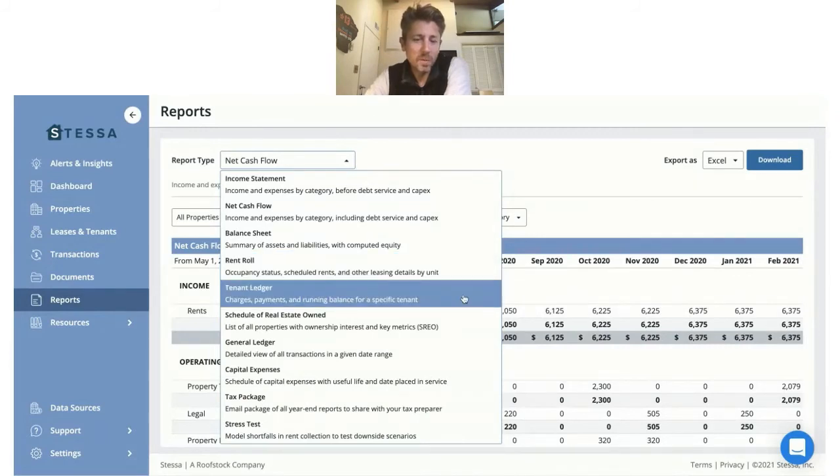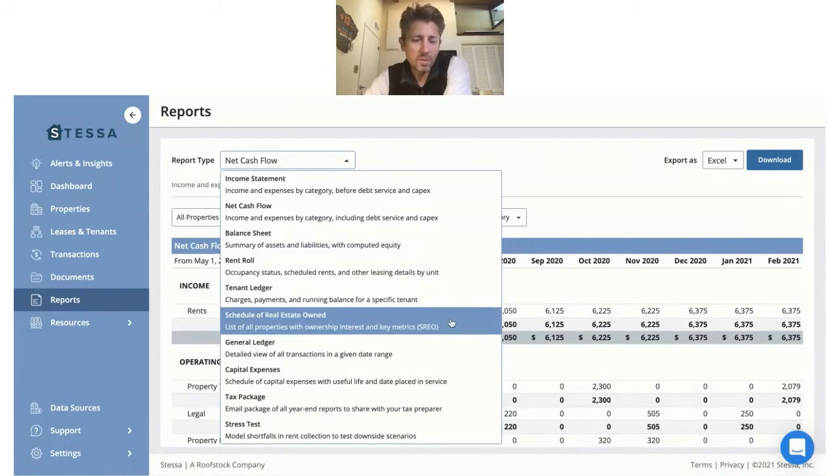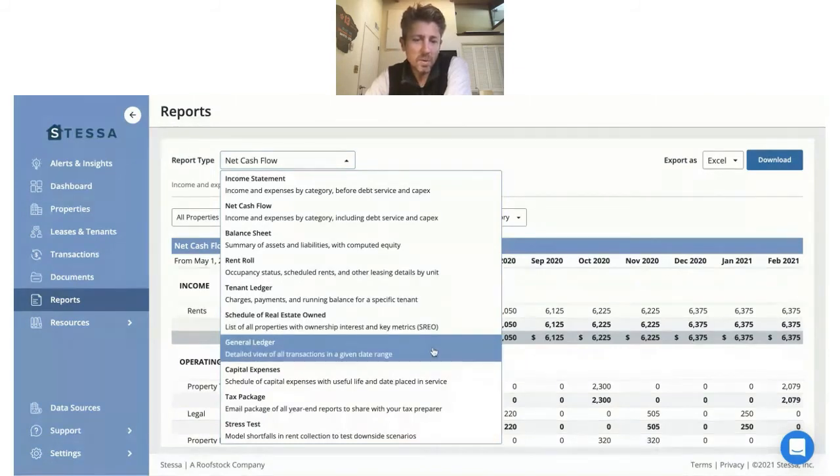Tenant Ledger is great for tracking who's paid how much and when. It does a nice job of flagging any issues that you can dig in on yourself or ask your PM to deal with. The schedule of real estate owned is another good one for lenders. This is a summary of your entire portfolio. It includes the valuations, equity balances, mortgage amounts by property. So it's a great high level view of everything you have going on. The general ledger is a full dump of all transactions data for a given time period. So if you have a CPA that really wants to dig into the details, this is the report to provide.